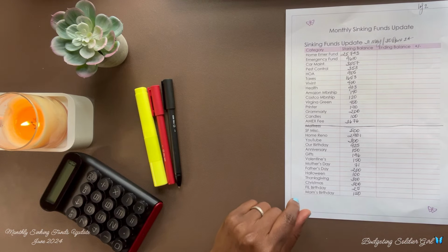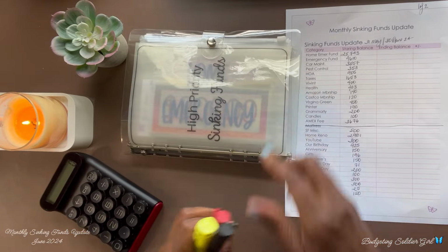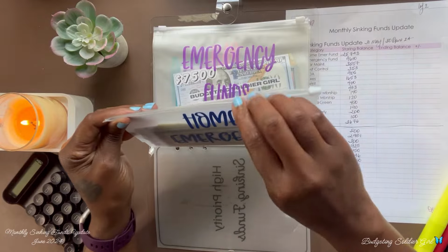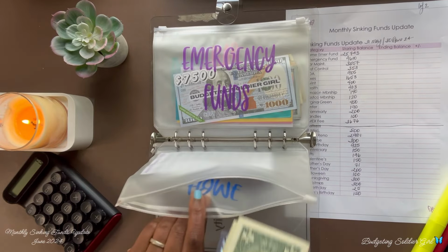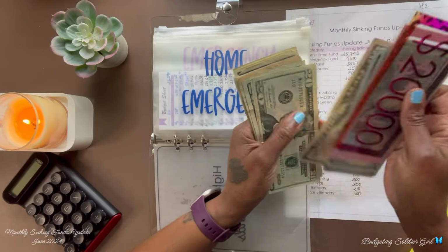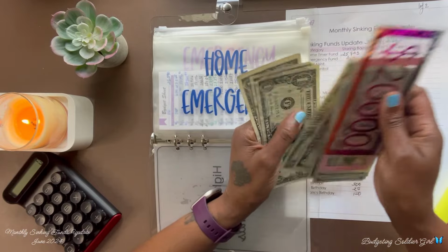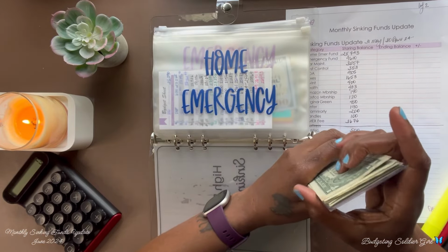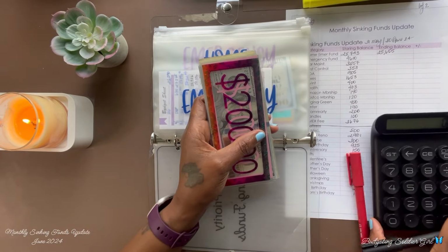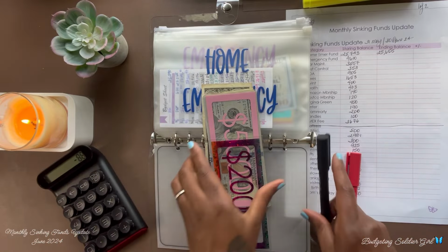And we will start with my home emergency funds / home expense. And that is a negative $88.